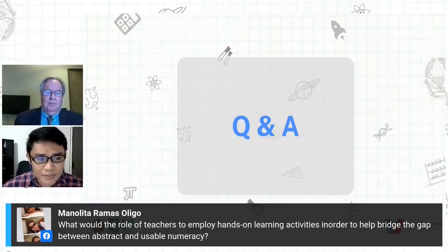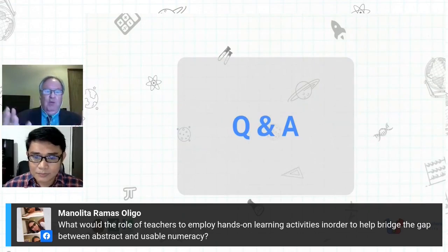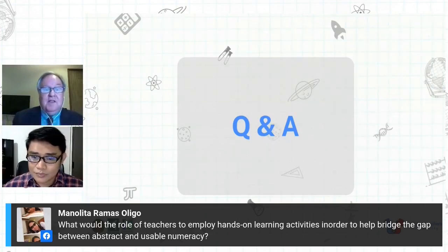to employ hands-on learning activities in order to help bridge the gap between abstract and usable numeracy? I think you will see that all of the activities involved some form of hands-on activity, which was helping the students to turn that abstract concept, which might be the calculation of the volume of a cylinder, into a real hands-on experience where they're making the silo, and of course having to think about the volume of the silo for the grain that the farmers need, or it might be in the context of the baby, and calculating the surface area or the volume of the cylinder.